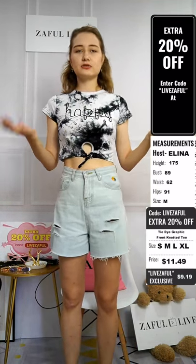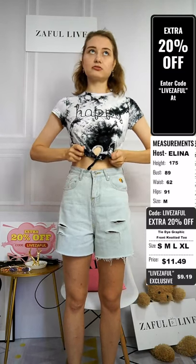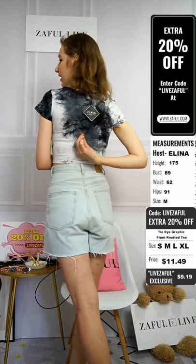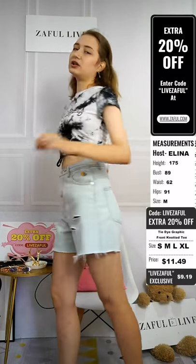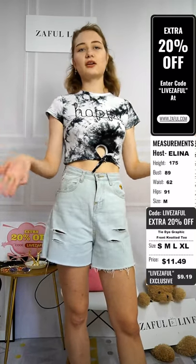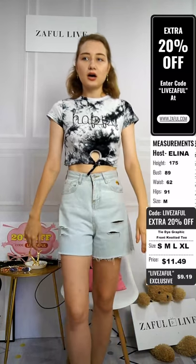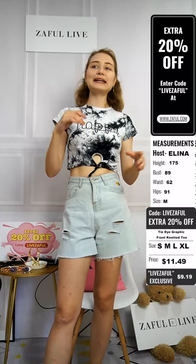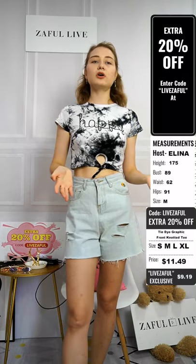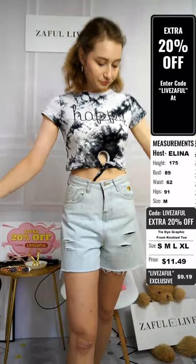I feel fine wearing this top. A little bit tight, but not on my waist. It's tight on my back, just a little bit. You can wear it with a high waist shirt, jeans, skirt. Even with a skirt you can wear it, depending on the style of skirt. Name of this item: tie-dye graphic front knot tee. I'm wearing medium. Also, we have small, large, extra large. I will come closer so you can see.